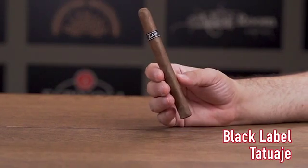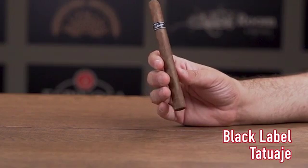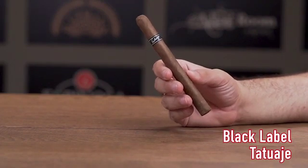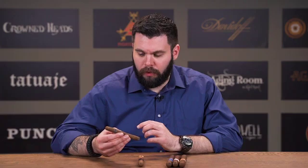I think this size really encapsulates the best of this line. Tatuaje Black is one of the more popular, I don't want to say everyday, but available Tatuajes. Unlike the Monster series or any of those that are hard to find, you can pretty much find Tatuaje Blacks at a lot of places, including at JR Cigars. Sun-grown Criollo wrapper, coming out of Nicaragua, filler and binder, of course.